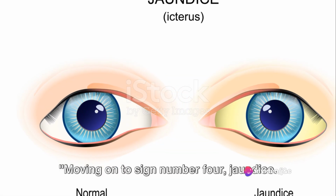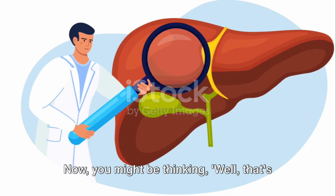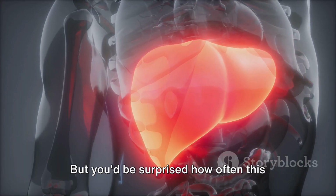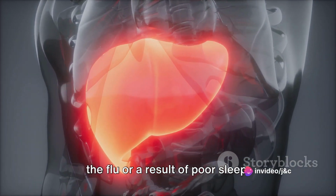Moving on to sign number 4, jaundice. This is when your skin and the whites of your eyes turn yellow. Now you might be thinking, well, that's quite obvious, isn't it? And yes, you're right. But you'd be surprised how often this clear sign is brushed off as a bad case of the flu or a result of poor sleep.